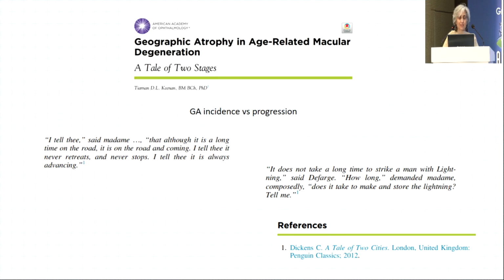I love this comparison of geographic atrophy incidence versus progression, and comparing it with Charles Dickens' story of A Tale of Two Cities, where there are two sentences. "I tell thee, said Madame, that although it is a long time on the road, it's on the road and coming. I tell thee, it never retracts and never stops. I tell thee, it's always advancing," which is what we think of geographic atrophy.